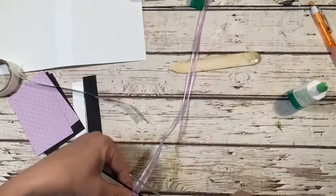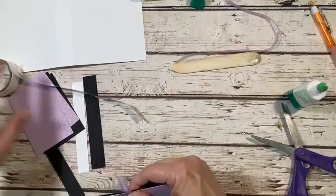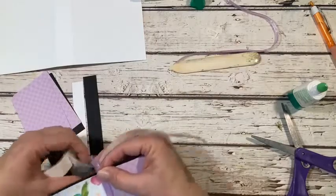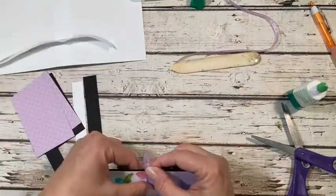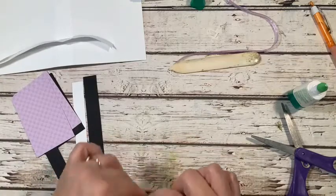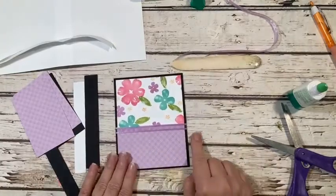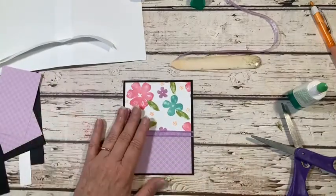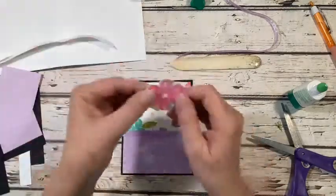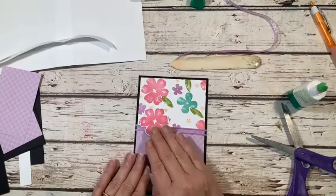Take it around here. I'm going to cut enough to tuck on the other side too. So we'll take a glue dot. You can use regular Scotch tape if you like, but I'm using my glue dots right now. So there we go. So there's our ribbon that's going to go all the way across. Now what we're going to do is take a flower that I had left over from last week. So we're going to put that right here.